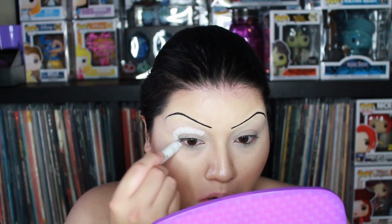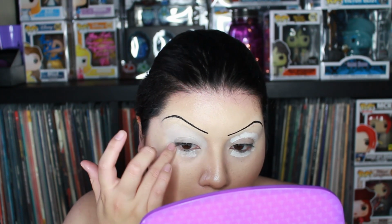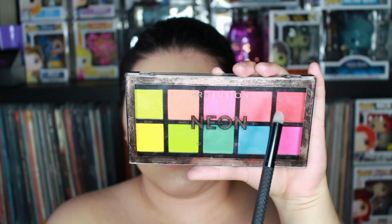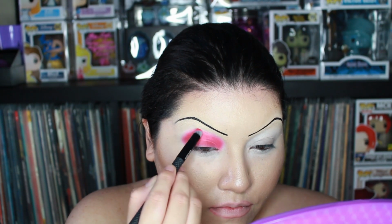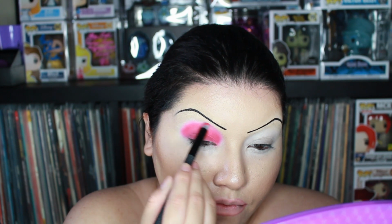I'm first going in with the Milani Eyeshadow Primer to help out with any creasing. Then I'm going to add the NYX Milk Jumbo Eye Pencil, and this is going to help make my red eyeshadow pop. To blend it in, I'm just warming it up with my fingertips and smoothing it all over my eye. I know this seems like a lot, but the eyeshadow that I'll be using is really pigmented. I'm using the Profusion Neon Eyeshadow Palette with the shade Heat Wave, and since this is a pressed pigment, it is important to give it a nice base that it can stick to. I'm using the Moda Pro Smoky Eye Brush to really pack on this eyeshadow and blend it out.